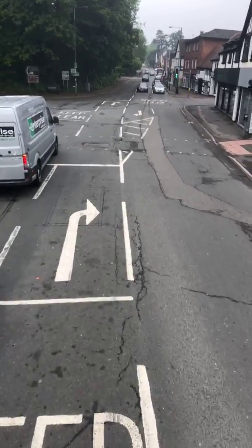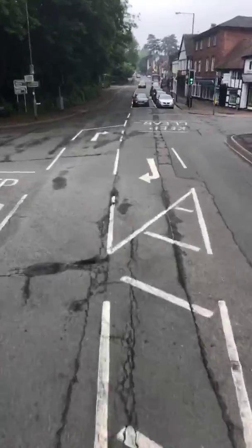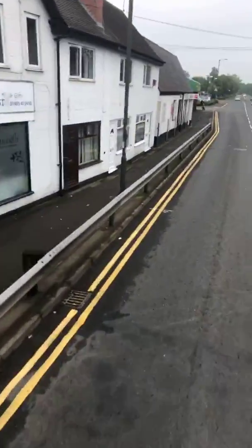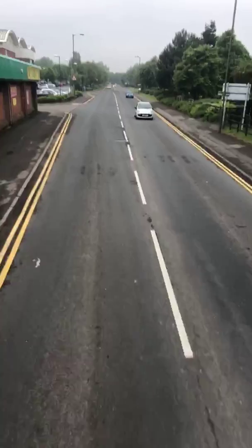So here's the sign back towards Bromsgrove. Worcester is 7 miles away. And there's even a sign here for a long stay car park, because there's a Lido here in Droitwich. So anyway, here we are, Droitwich. We now come to Droitwich.